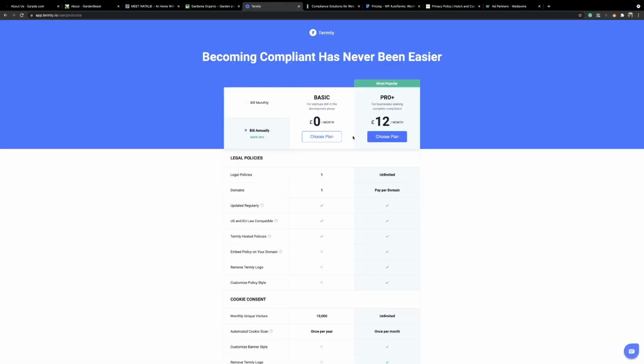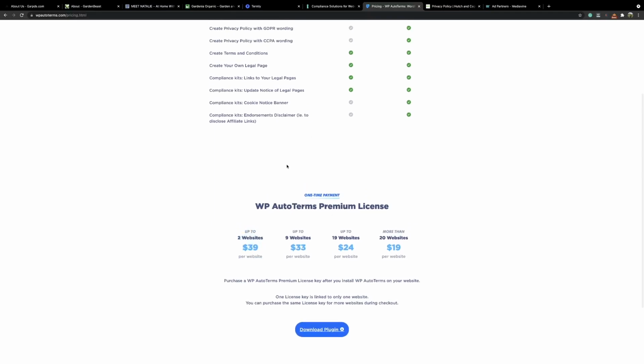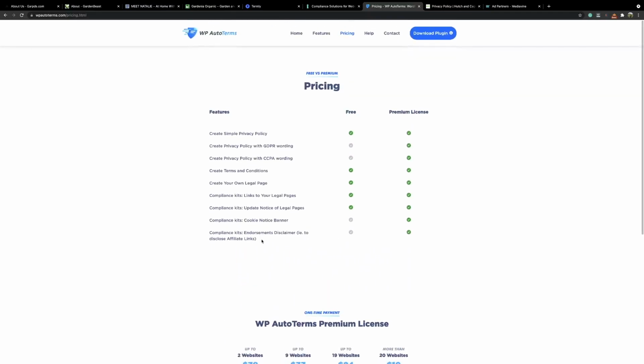So let's just bring that up. There you go, £12 a month, unlimited documents per website. So it is very expensive. So this one seems to be one of the most reasonably priced plans I've found, and this would make sure I'm fully covered.